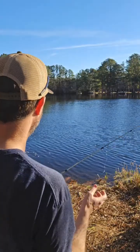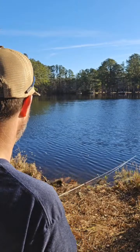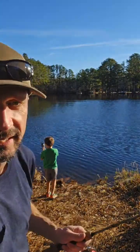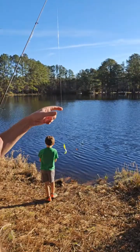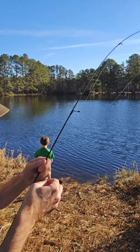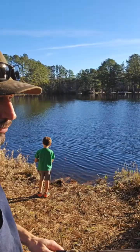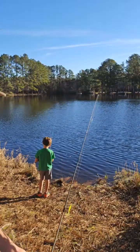Here, Dad, use the bread ball. They're back now. Use the bread ball though. All right, here, I'll use it. Hopefully you can get one on the bread ball. They are hitting the surface now. I think we might have just had a weird experience where they were just across the lake and didn't come over here. They did not want to hit my artificial bait at all. But let's get one on the bread.